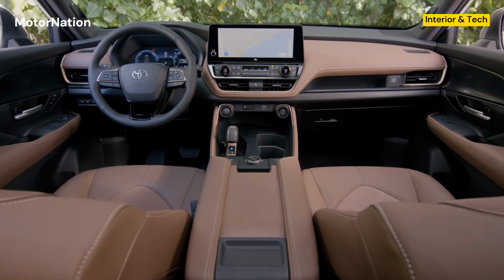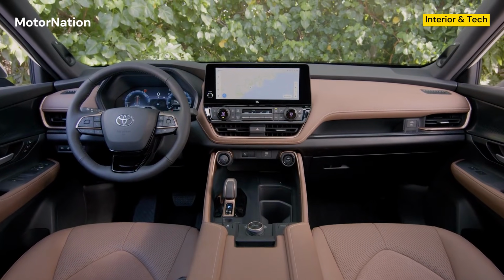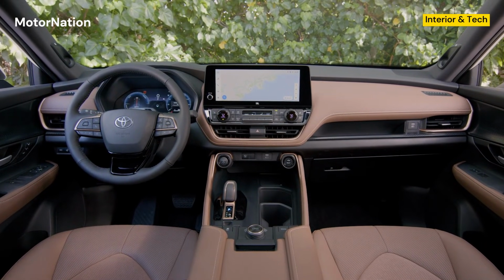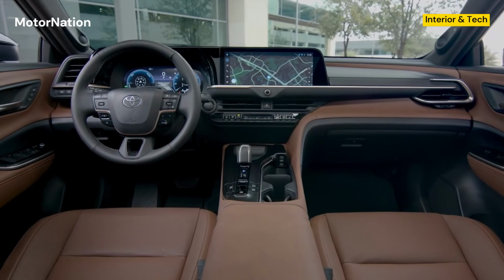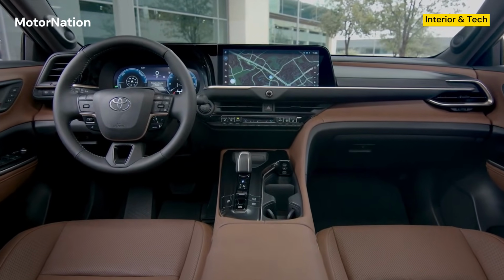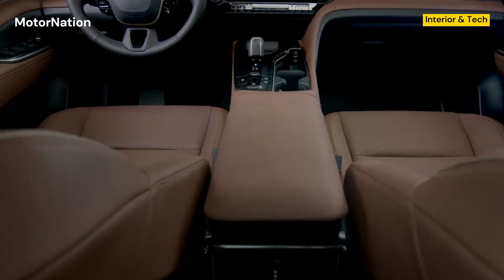Before we dive deeper into performance, let's step inside these two Toyotas because the cabin experience tells a huge part of the story. And the moment you climb inside the Grand Highlander and the Crown Signia, you immediately feel that these SUVs are built for two very different kinds of families.